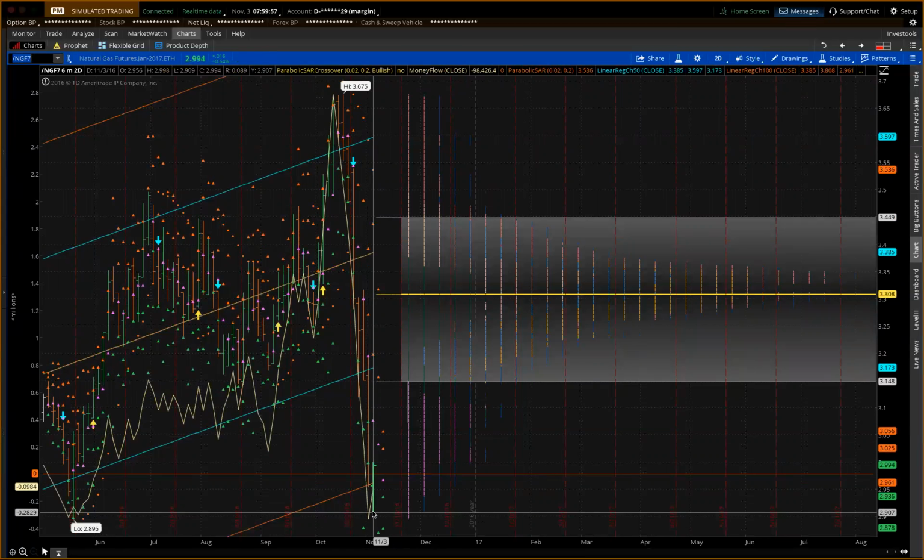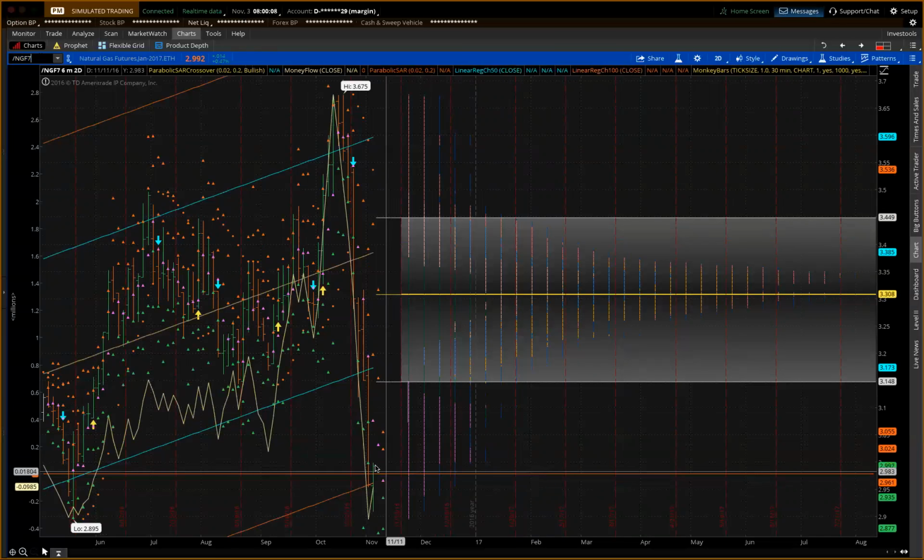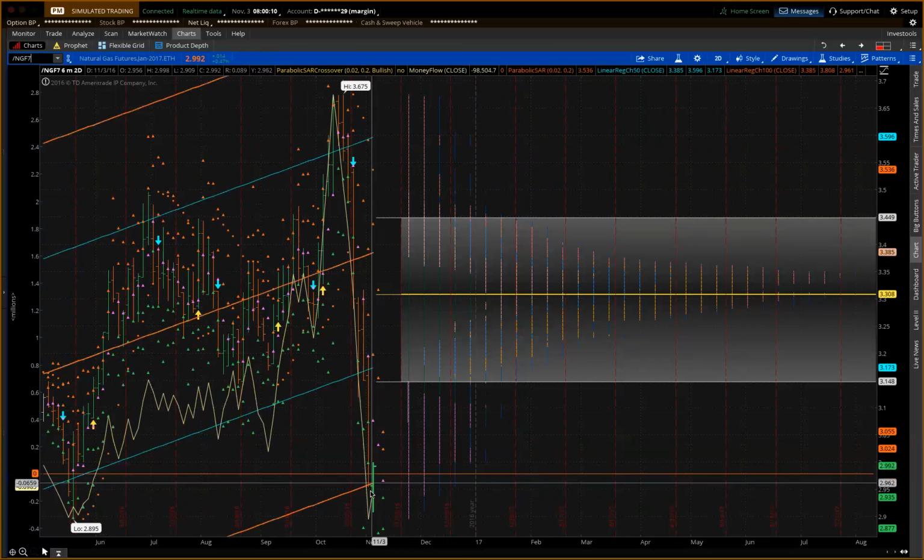That's where the covered writing comes in: buy this and sell a call. I did that. I splashed one under the 290. I think that was for February. That'll work out though. So we'll watch those for now. It looks like Natty gas is a low. I talked about this gas thing.